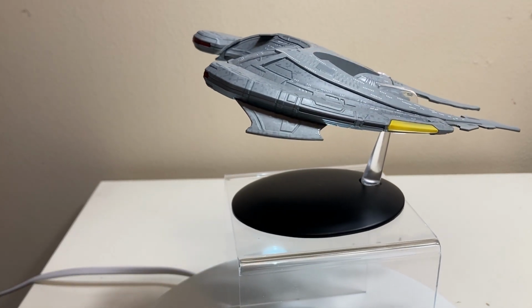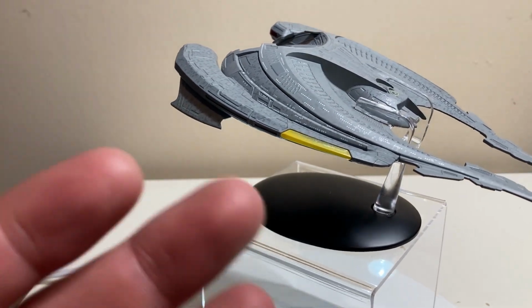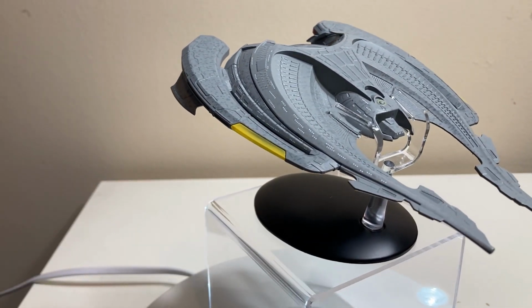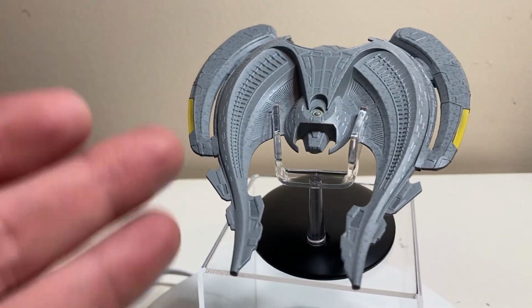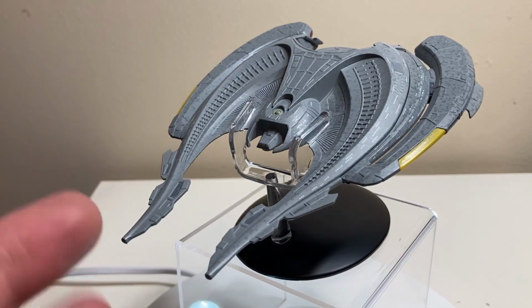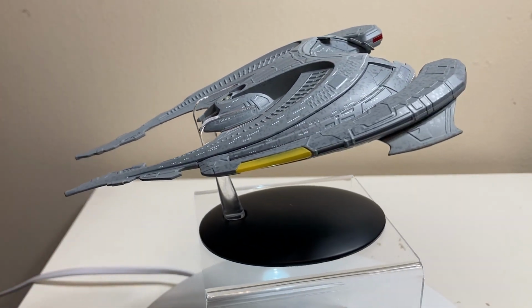So it definitely gets a recommend from me as far as going in your collection. It still looks good as a ship, and especially if you're collecting alien ships and just want those off-movie ships, this will do the job, so long as you know not to expect any major weight or color in the model. And that being said, that is going to conclude this review.